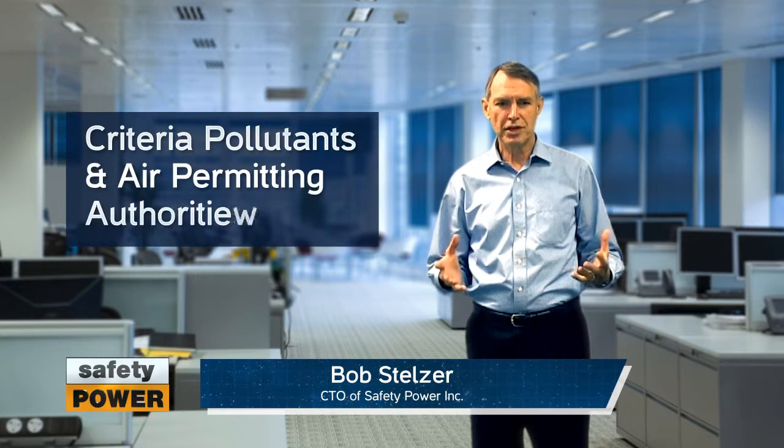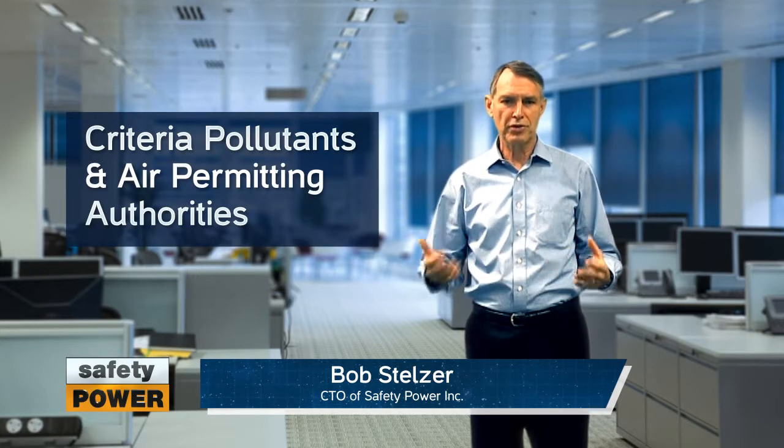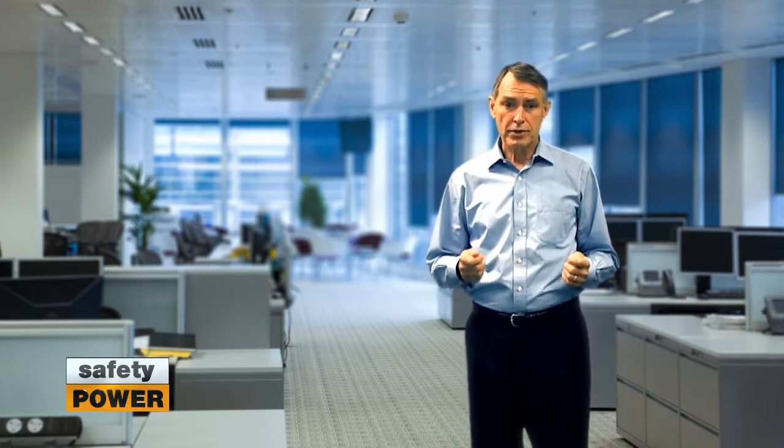If you are locating a mission-critical data center or installation near an urban environment, information pertaining to the EPA, criteria pollutants, and air permitting authorities is extremely useful. In particular, recent changes in the legislation may create the requirement for emission control technology for emergency standby generators.